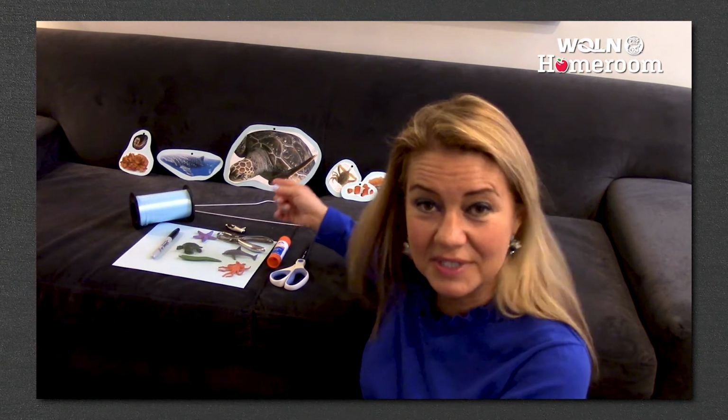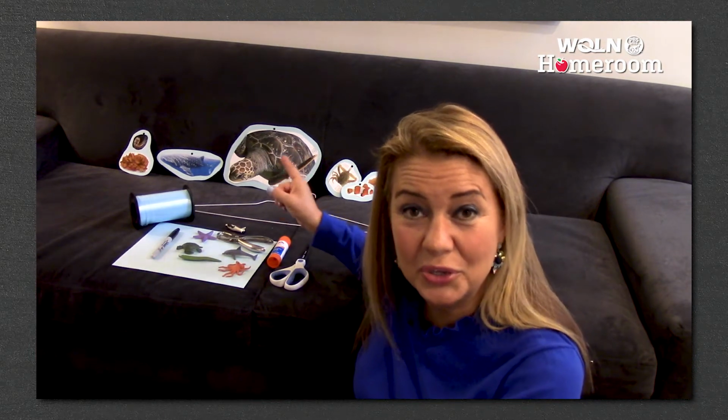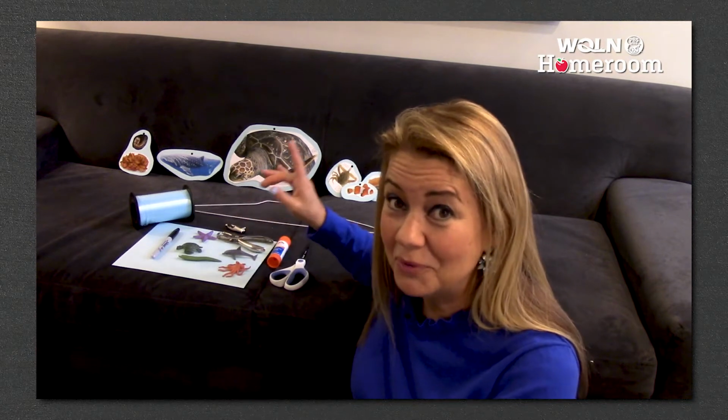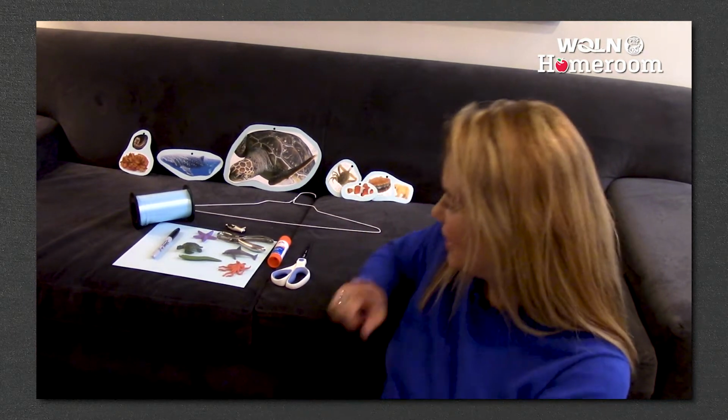Remember earlier when Miss Andrea and I played Let's Pretend and we went snorkeling? Where we cut out all those different sea creatures from that magazine and we glued them on cardstock. Well, we're going to use those same cards to make a craft. But you could also use those same cards to have a scavenger hunt first. It would be really fun too. So what I did is I made a sea creature mobile out of them.